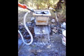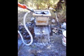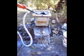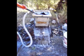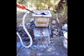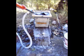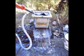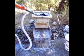Early model of the Gould. No, it wasn't either. That is the new gravity trap, but it has the old sluice grizzly on top with the spray bar. We're not using the spray bar there. We're actually, yes, we are too, has a water going to it.